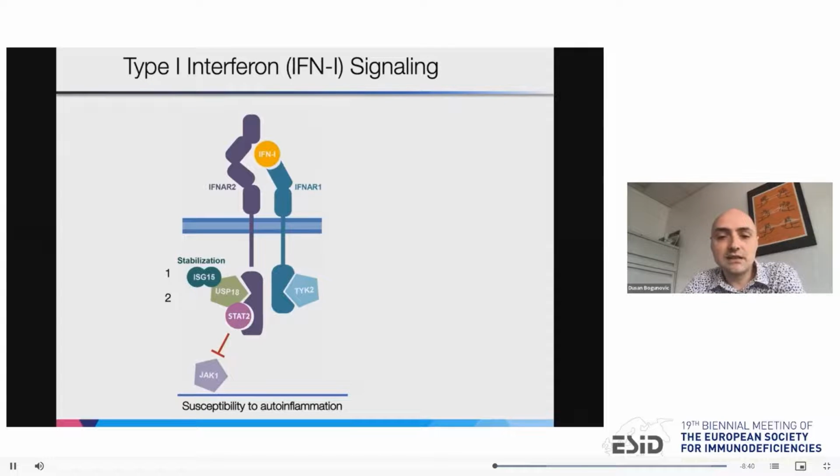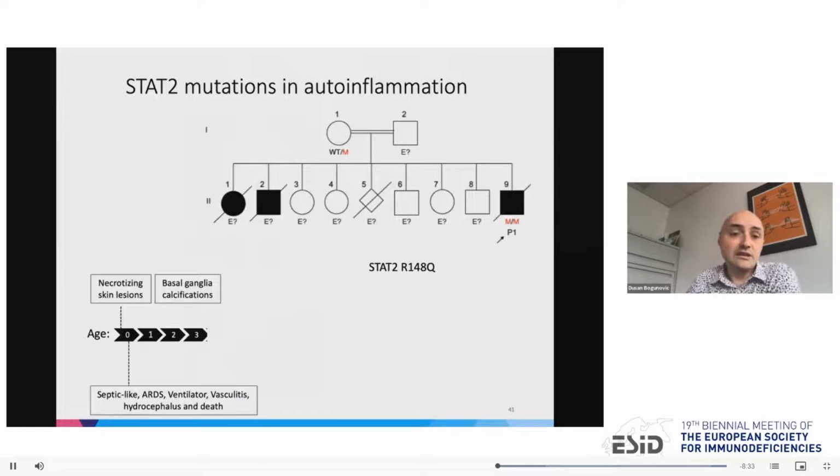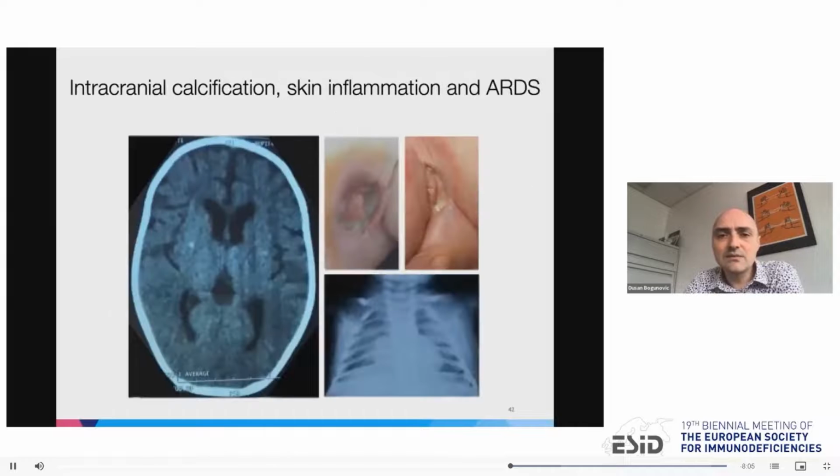the discovery of STAT2. So this patient presented with necrotizing skin lesions, basal ganglia calcifications, septic shock, ARDS, was put on ventilator, vasculitis, had hydrocephalus, so really mimicking USP18 deficiency, which led to death. So unfortunately, the patient wasn't diagnosed in time, but the discovery led to a homozygous mutation in STAT2, which is very interesting, and I'll come to that in a second. This is the clinical picture that you can see of the patient's brain, the amount of skin inflammation, and how the lungs looked.